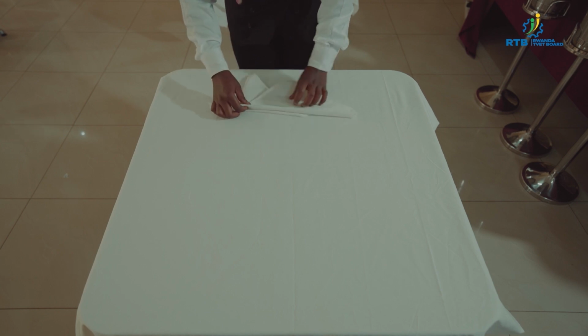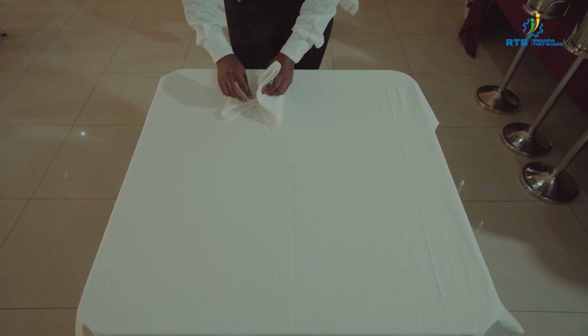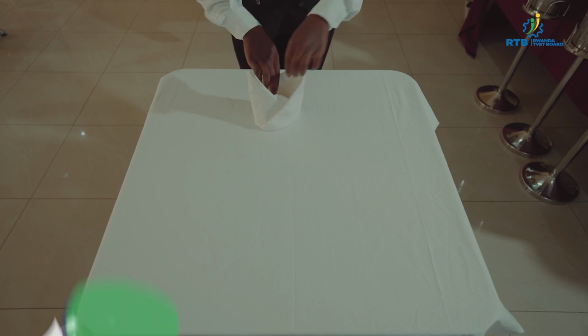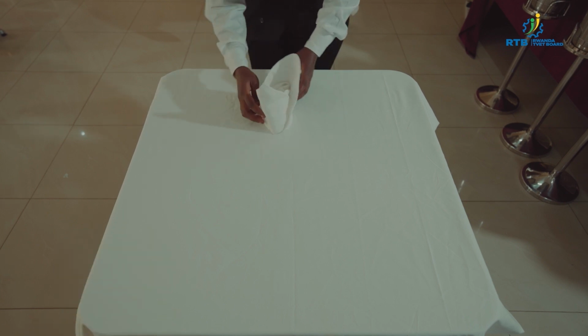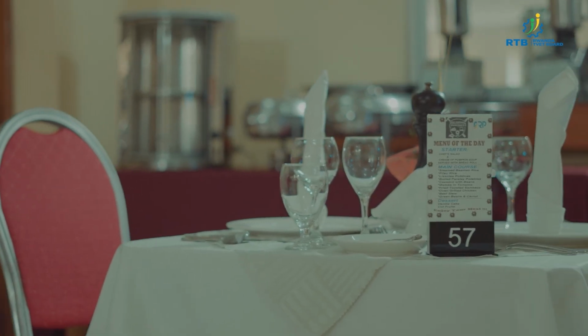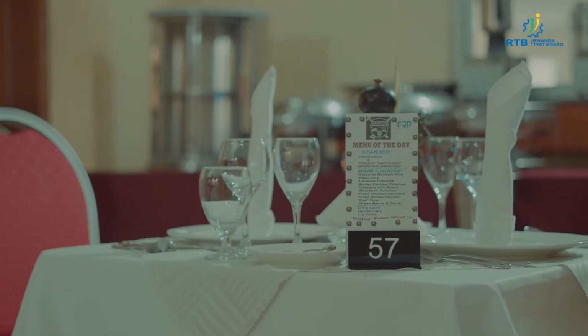Mastering folding techniques enhances service quality and guest satisfaction. A well-folded napkin adds visual appeal and signifies the restaurant's commitment to excellence and attention to detail, leaving a lasting impression on diners.